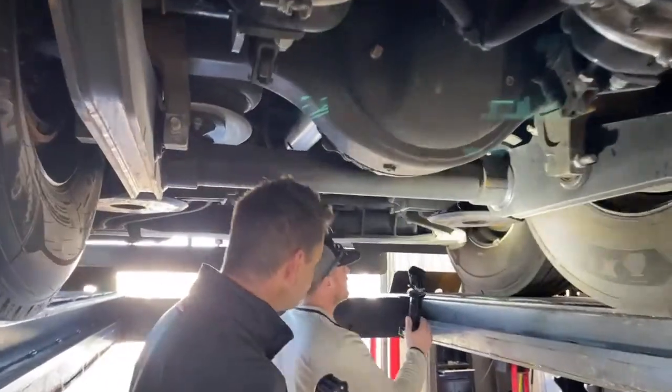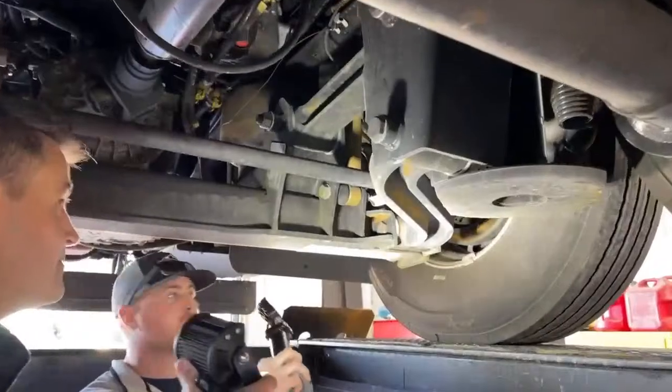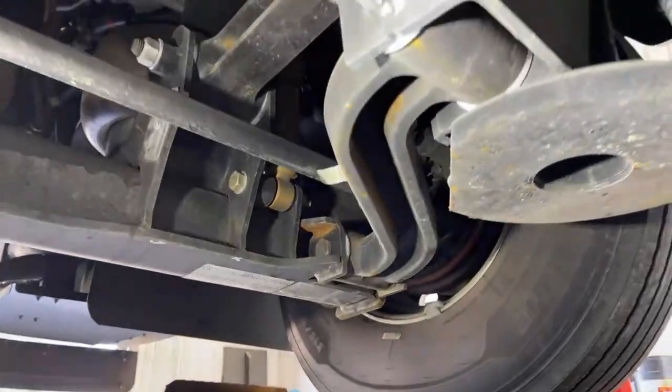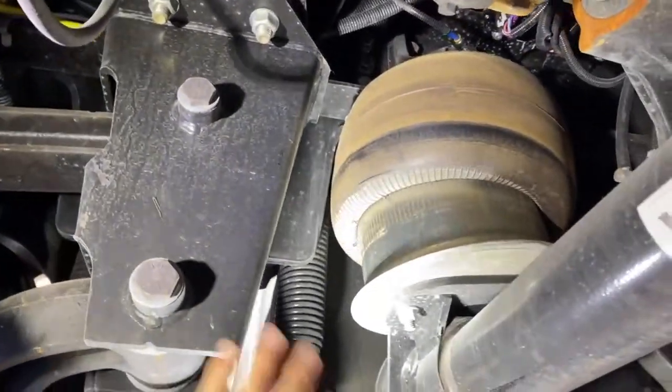One thing I do really love about this chassis is that they put drum brakes on that tag axle as well. Yeah, so extra stopping power when you're in the mountains. You never have too much stopping power. Oh, those are some big airbags up there too. Right, yeah. So if we swing on around, you can see these large volumetric airbags.